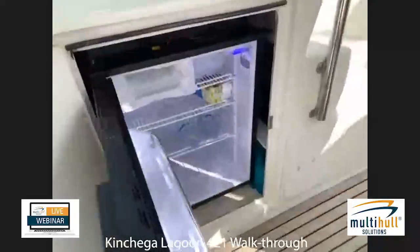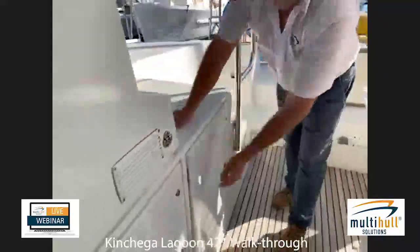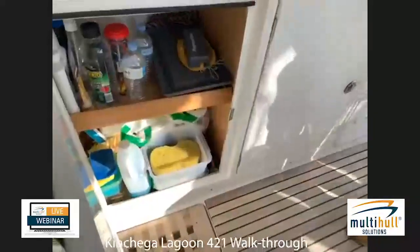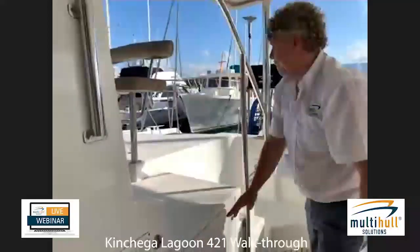I think they replaced that. Little bar fridge, and a little bit more space in here just for general stuff. But I had some people on the boat yesterday who were talking about possibly putting a freezer in there, just to give you additional freezer space.